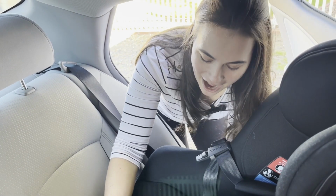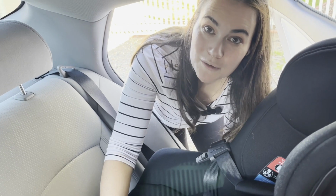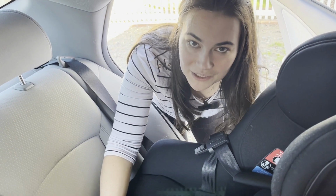And again, I am not a certified child safety expert by any means, so I do recommend consulting someone who is, but that was just to show you how easy it is to install rear facing.